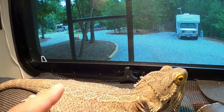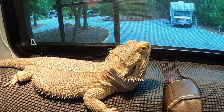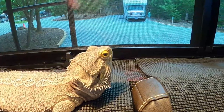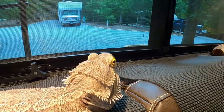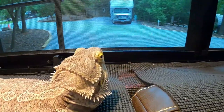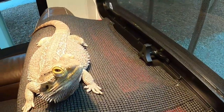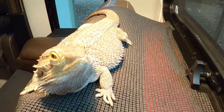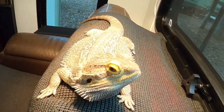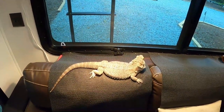You can see it in the background back there, but right there was the spot we stayed at last time. So Scout's looking out over the RV park, letting everybody know he's in charge of this place. Turning away from the camera. I don't like it. He's going to rotate his whole head. All right, buddy. We're going into town.